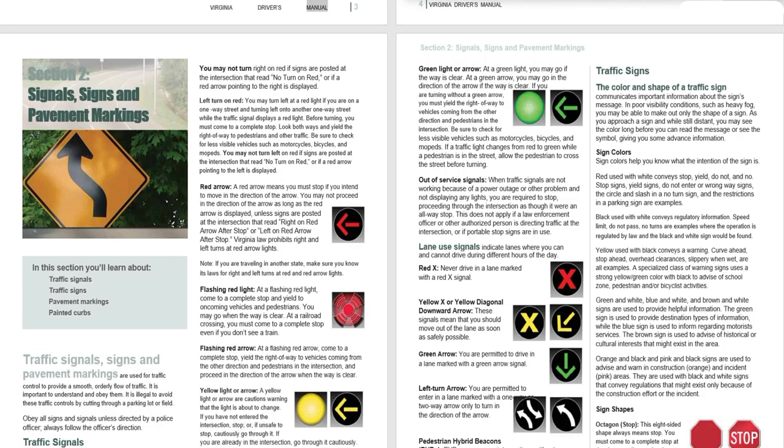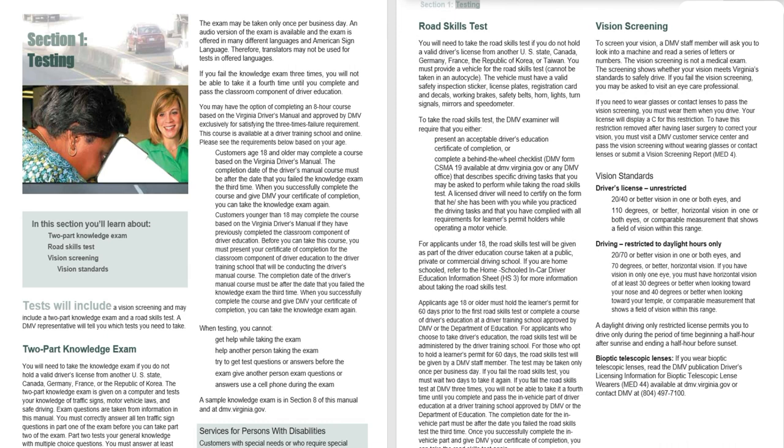Virginia Driver's Manual 3. Section 1, Testing. Road Skills Test. You will need to take the Road Skills Test if you do not hold a valid driver's license from another U.S. state, Canada, Germany, France, the Republic of Korea, or Taiwan. You must provide a vehicle for the Road Skills Test; it cannot be taken in an autocycle.